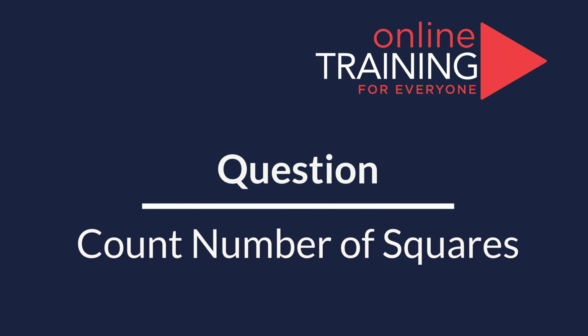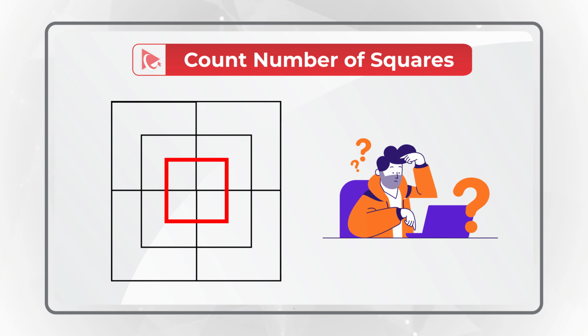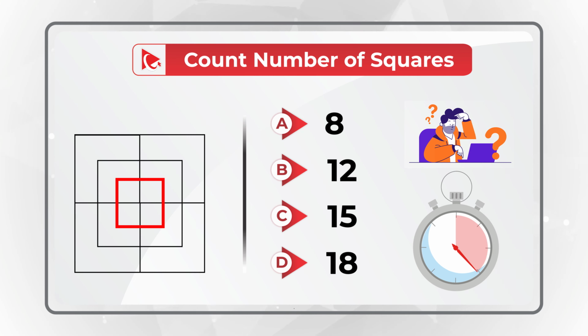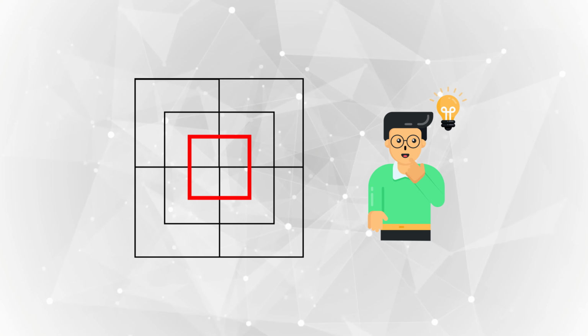Here's one of my favorite questions, where you need to count the number of squares presented in the shape. You have 4 different choices. Choice A, 8. Choice B, 12. Choice C, 15 squares. And choice D, 18 squares. Take a close look at the picture to see if you can come up with the right choice. Nobody is going to give you a tip during the real test, but I am going to give you a hint. Look at the squares inside the squares.